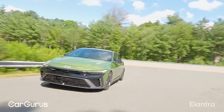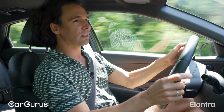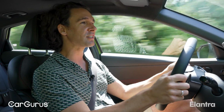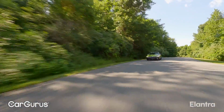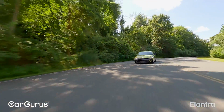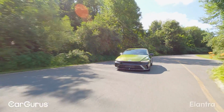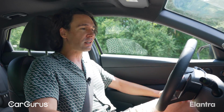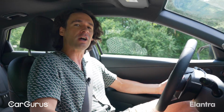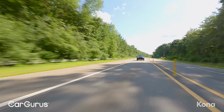The Elantra truly, it sticks. It really does. It's a front-wheel drive car that just handles better than you'd expect because there's some pretty good all-season tires on them, and the brakes are larger. They're 12 inches in the front. That's bigger than the regular Elantra. The entire feel of this car is worth the money.